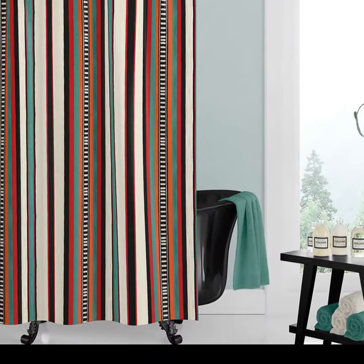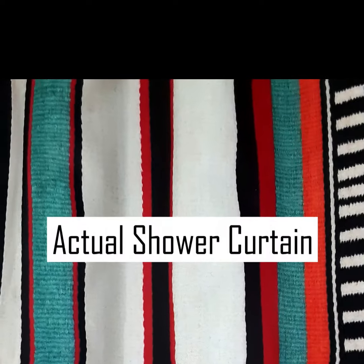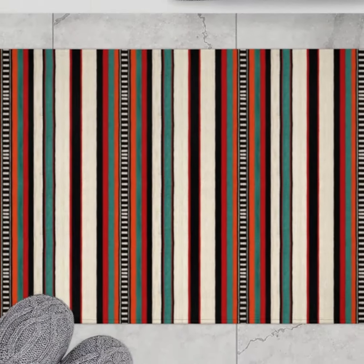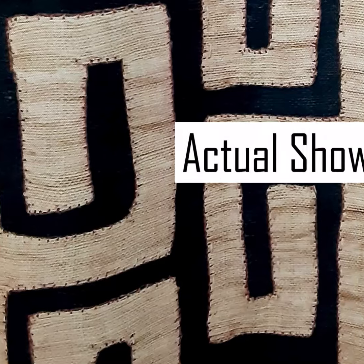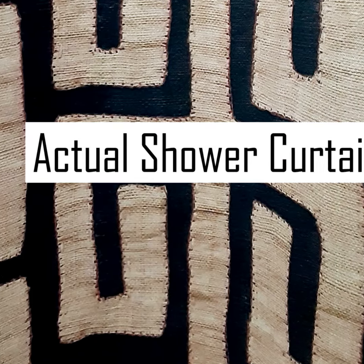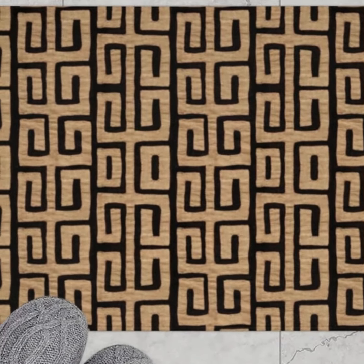If you are ready to take your African decor style to the next level, consider one of these designs. Inspired by Nigerian wedding blankets, kente cloths, Kuba cloth, and more, each pattern is a realistic rendition based on actual African textiles from our vast vintage collection.